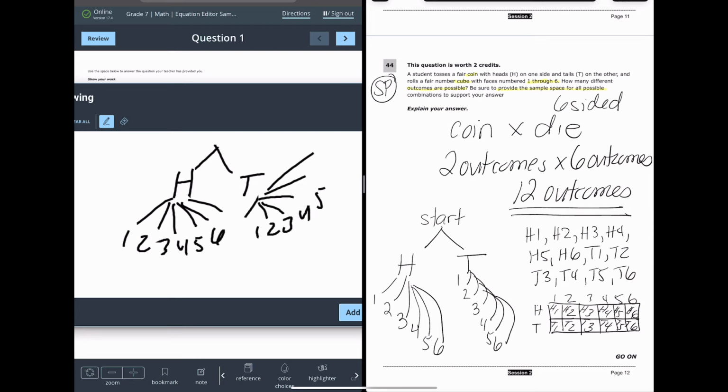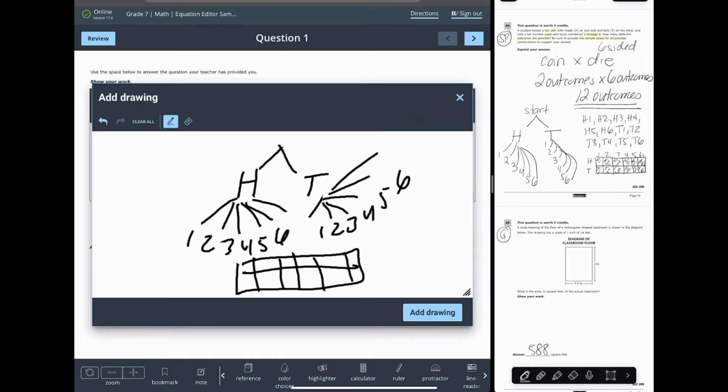1, 2, 3, 4, 5, 6. Or you could have drawn the matrix out for them. So either of these ways will work. I'm gonna just open this up a little bit. So either of these ways can work to just show how you got all 12. That's all they're looking for.